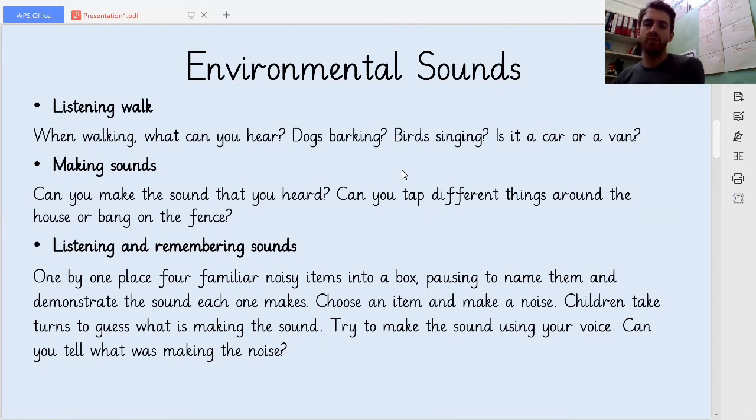And I might have some other things in the box that make different noises. I might choose some instruments. I might choose something that could be scrunched or squeezed, like some tin foil or some newspaper. Then I would pull them out gradually and see if they could guess what the sound was, see if they could give a name to that sound, and even if they could try and make the same sound with their voice. So it's just getting them to tune in with their ears to all the sounds around them and really make it explicit and give names to those sounds.